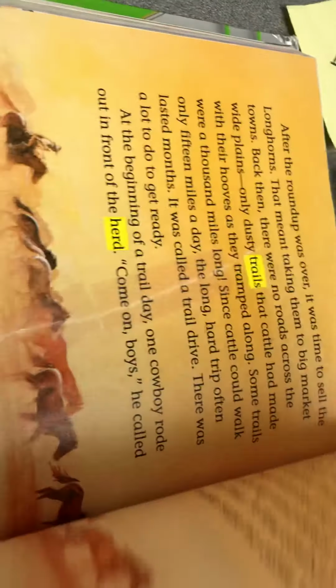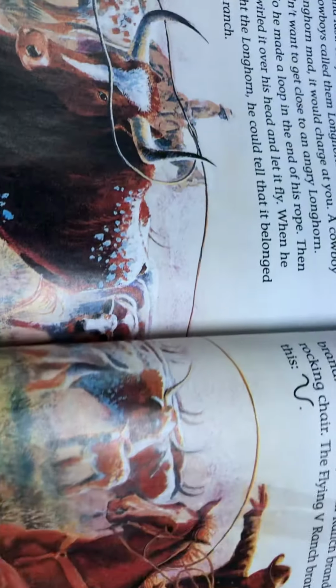And so the first thing you're going to do is go to the second grade distance learning page and listen to and read along with the story Cowboys. And I'm just showing you some pictures that you're going to see.